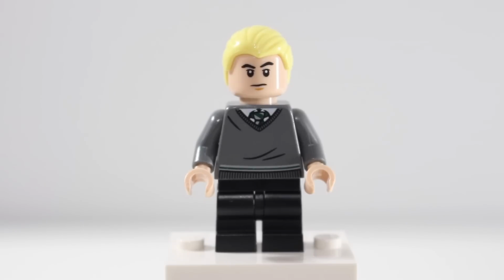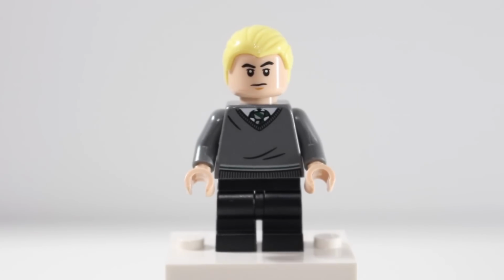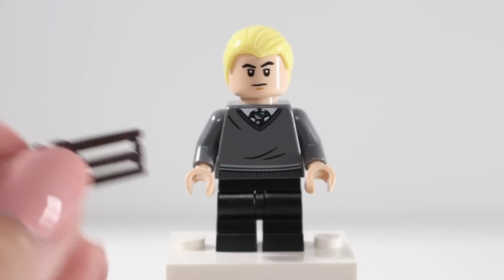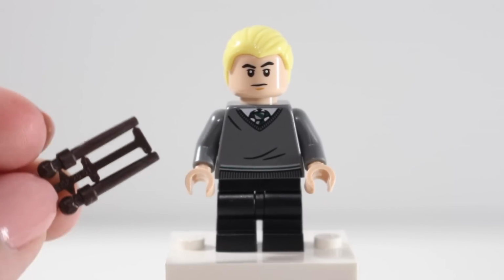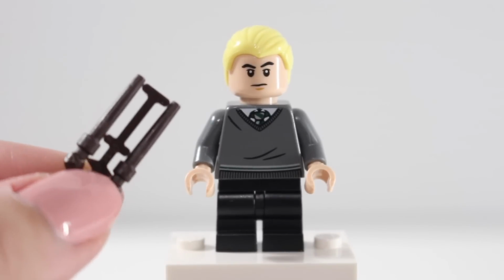Another thing that annoys me about this minifigure is more so to do with their wand being the fact that it's a dark brown wand. Draco is known for having a black wand in every single set. Now my theory behind this, because this isn't the first time they've done it, they have given out brown wands before to almost every single character, for example the student pack, and my theory is that it's the cheapest color to make for Lego because there are so many.